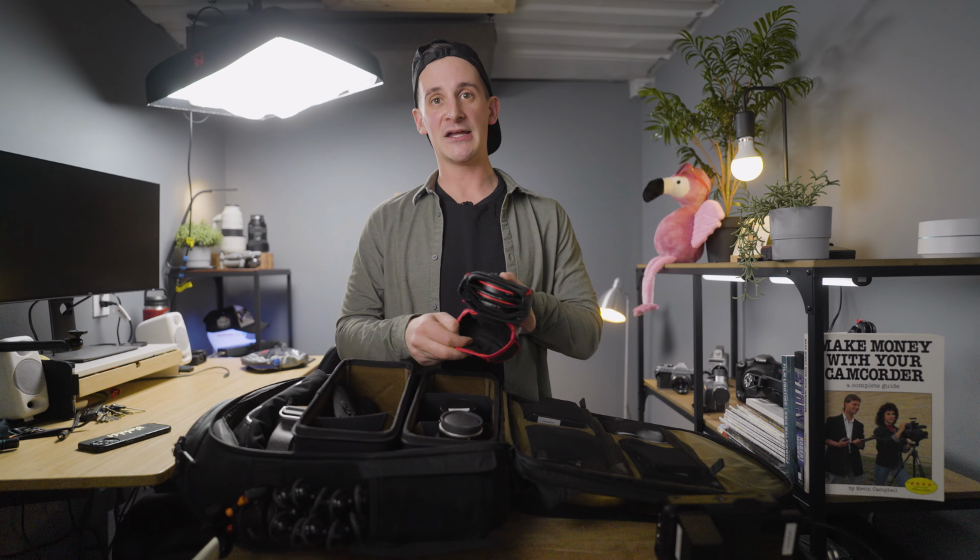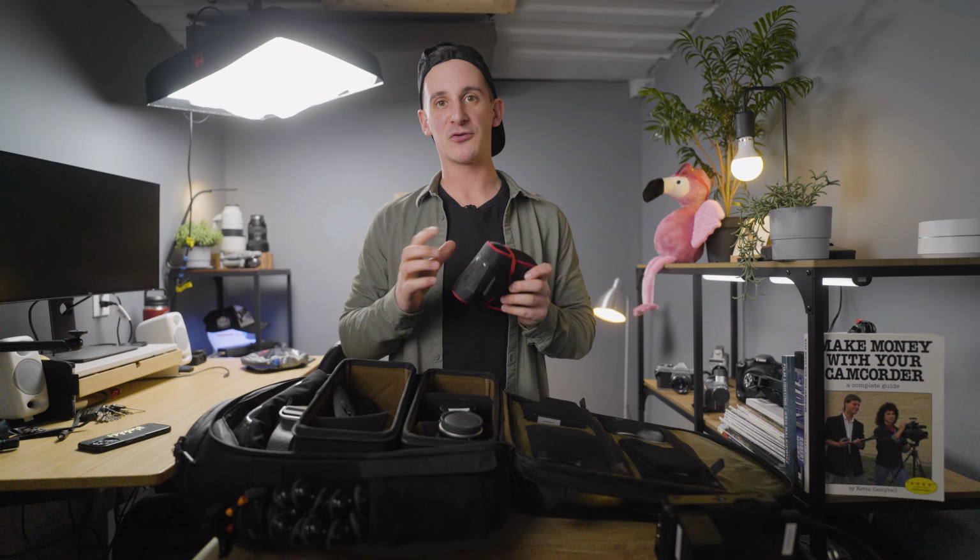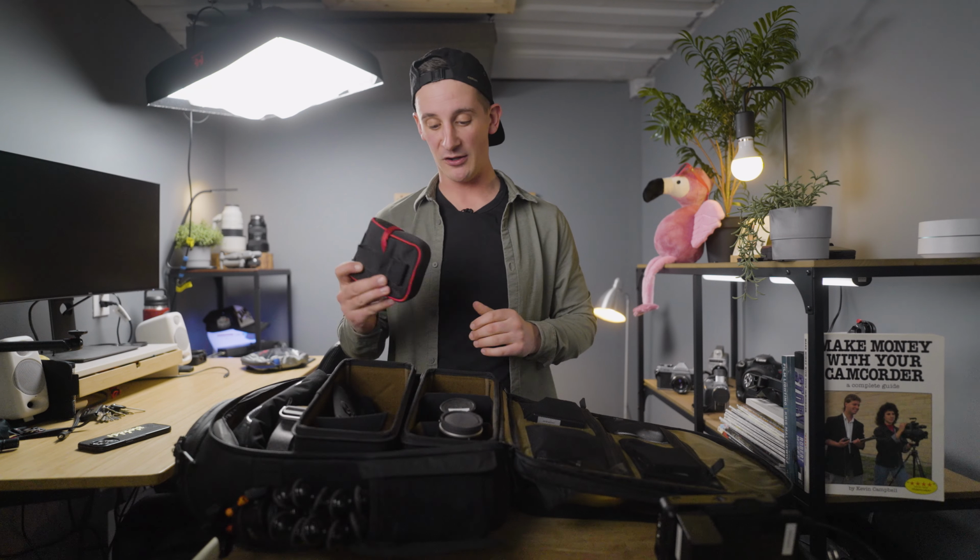And then finally on the inside, ND filters, and I've got a 1/8 Black Pro Mist diffusion that I'll probably throw on for some of my shots as well.